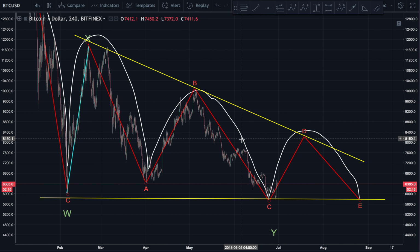It'll at least confirm the end of creating lower highs of these little guppy rallies that we've been seeing. So that will be massively bearish, or excuse me, massively bullish. We're just going to have to keep an eye on it and see what happens, guys.